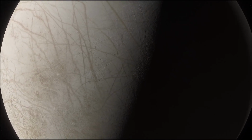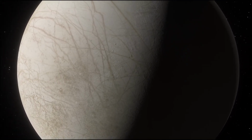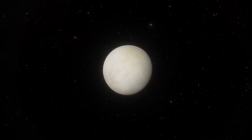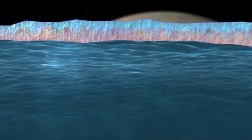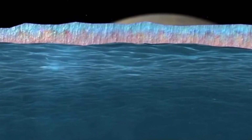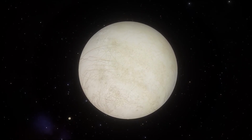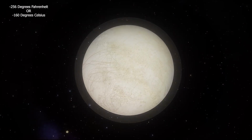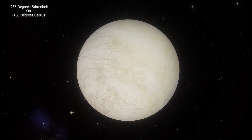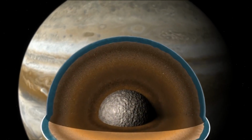Europa is one of the largest moons in the solar system, with a diameter of 1,926 miles or 3,100 kilometers, just a little less than Earth's moon. While the subsurface ocean is relatively warm, the exact temperature is not known yet. On the almost airless surface of Europa, the temperatures are always a bitter minus 256 degrees Fahrenheit, or minus 160 degrees Celsius or lower. The fascinating results were presented at the Goldschmidt Conference.